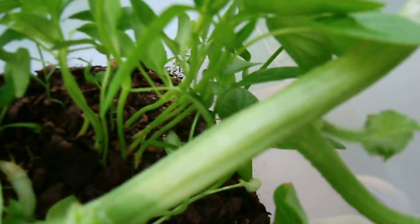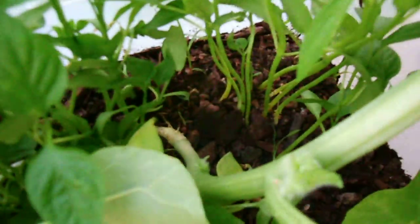Here's these peppers are starting to get some height and strength to them. Over here, along this wall.